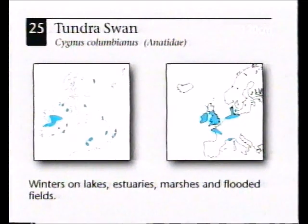Although the Bewick's swan is a numerous winter visitor, it's generally restricted to traditional favoured areas, mostly in the Severn Valley, the Solway Firth, East Anglia and Ireland. However, small parties can occasionally turn up briefly in most other parts of the country.